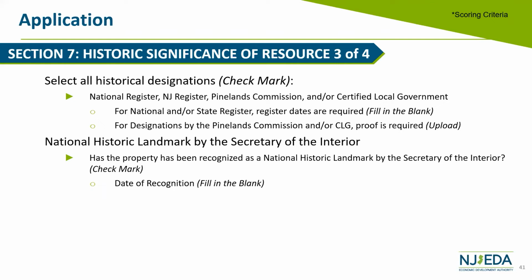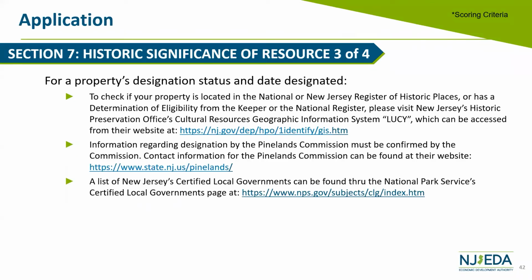Then obviously we will be asking if the property is a National Historic Landmark, and if it has that designation, again, there'll be a check mark indicating that designation. And again, you will get a pop-up, or an additional field, asking for the date of that designation. You'll fill in the blank for that. For the designation status on the property, for anything in the National or New Jersey Register, we're only asking for the date, and that's something we can easily look at and confirm. The other ones are a little trickier, but I believe in the application itself, we also give you this information, which is where you can confirm.